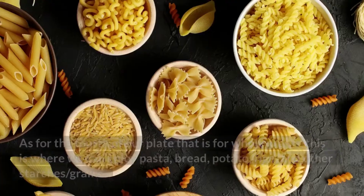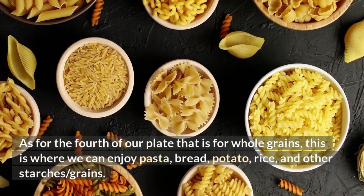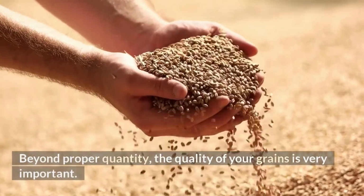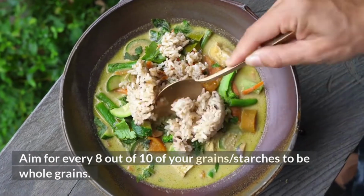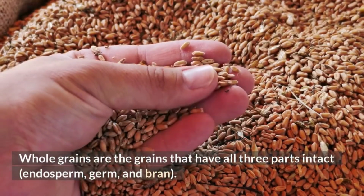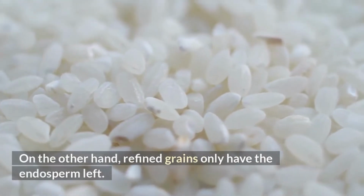As for the 1/4 of our plate, that's whole grains, this is where we can enjoy pastas, bread, potato, rice, and other starches and grains. Beyond proper quantity, the quality of your grains is very important. Aim for every 8 out of 10 of your grains or starches to be whole grains. Whole grains are the grains that have all 3 parts intact: endosperm, germ, and bran. On the other hand, refined grains only have the endosperm left.